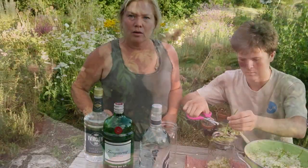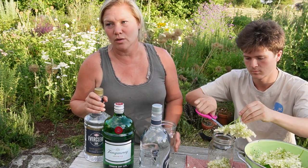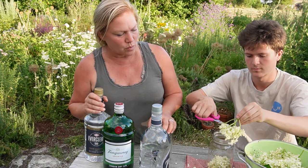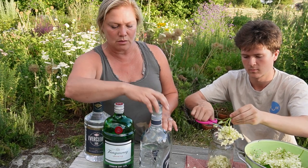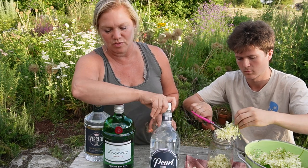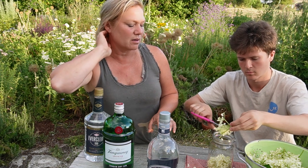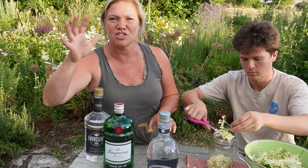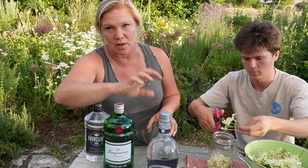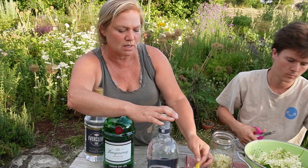Super easy. Okay, so we're starting to make our elderflower cordial. Cordial, that sounds so fancy. So today I'm gonna use a little bit of vodka, something fairly inexpensive from the store. Each one of these mason jars is gonna hold about 20-ish flower heads, and then we're gonna add 4 cups of vodka, and a few slices of lemon zest that we just peeled in the kitchen.